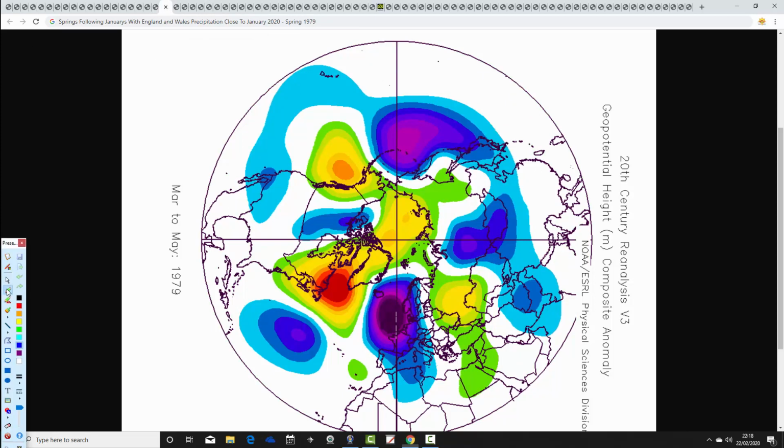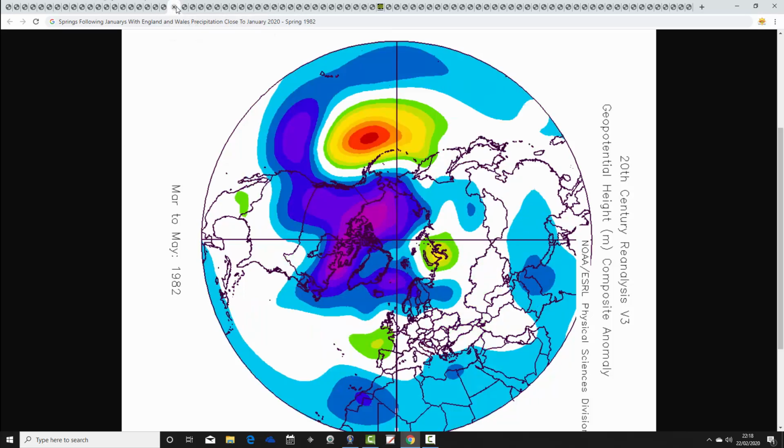The spring of 1979 shows up next. This one has northern blocking up towards Greenland and a deep trough over the top of the UK. It's a very cold spring in 1979 and it's unsettled. It's a continuation of the famous winter of discontent. We keep it cold into the spring, regular throwbacks to the winter pattern. And even into May of 1979, it is still snowing at times.